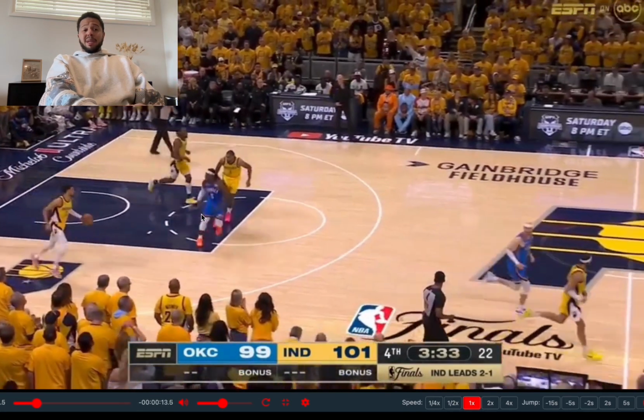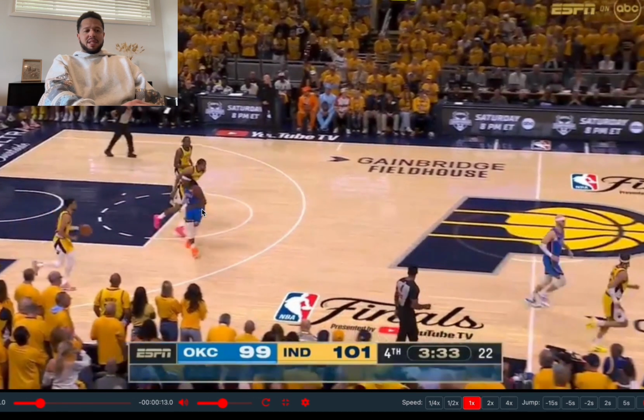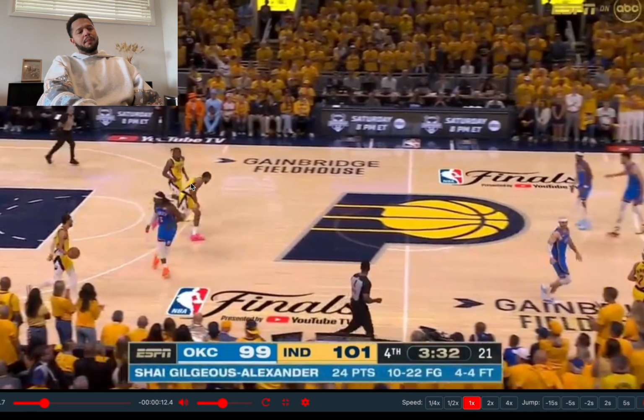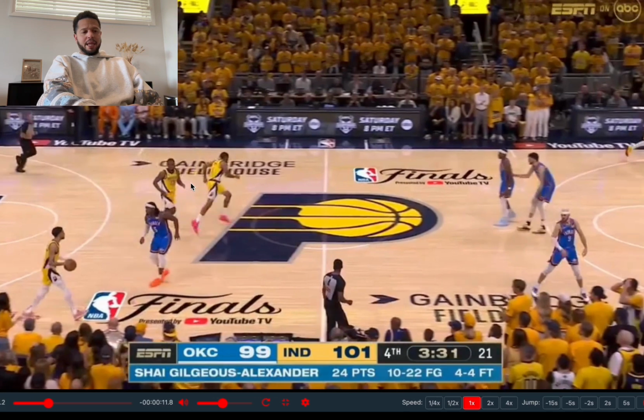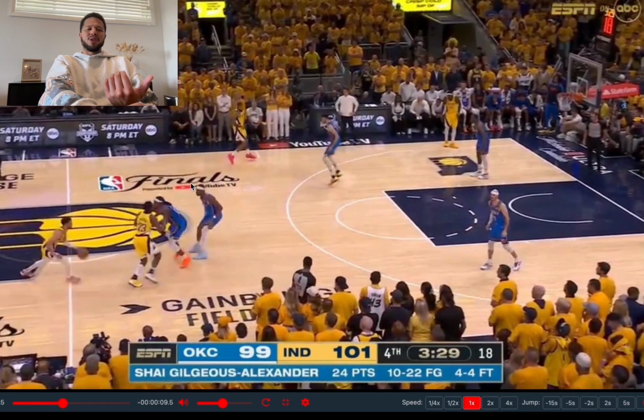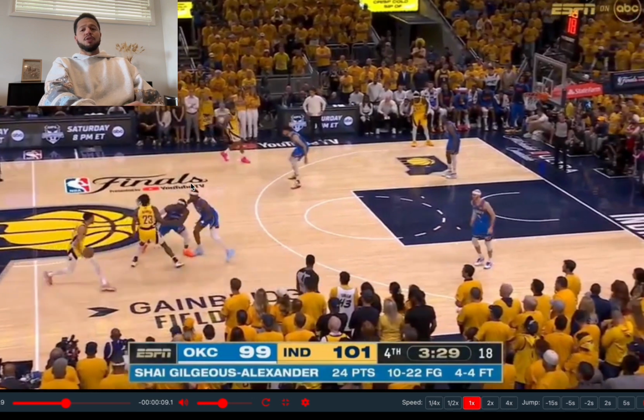So Lu Dort wants to pick up Haliburton in transition, but as you can see, there's a big here kind of waiting for that screen. So if you're a guard and you're getting pressured full court, just have your big be nearby to set that screen to free you up. Most of the time, the defender will be looking for the big and they'll just continue to back up like they do here. Anyways, so they set a high early on ball screen, right? So Lu Dort just goes under. Now, a read that they teach you in pros, even in colleges, if a defender goes under the screen, the big wants to re-screen, right?